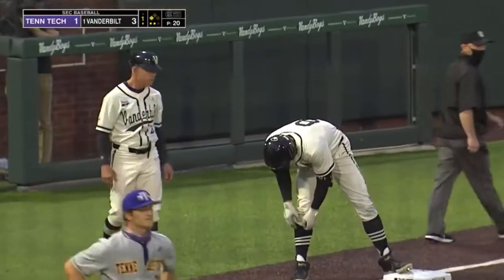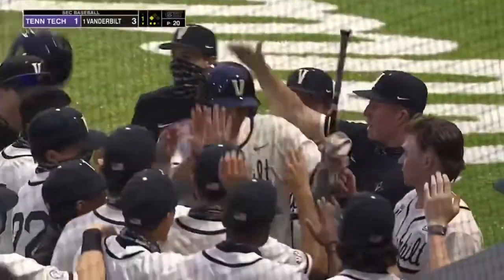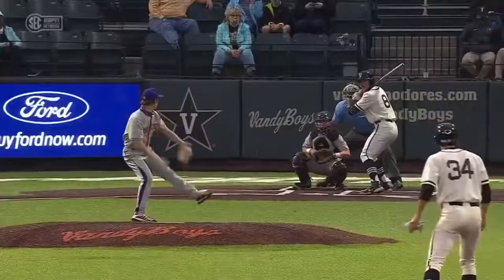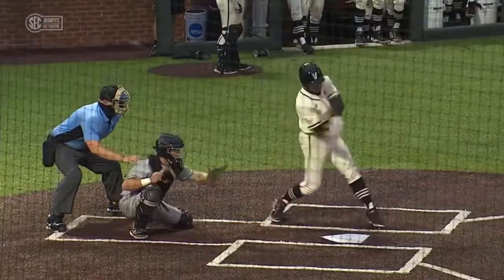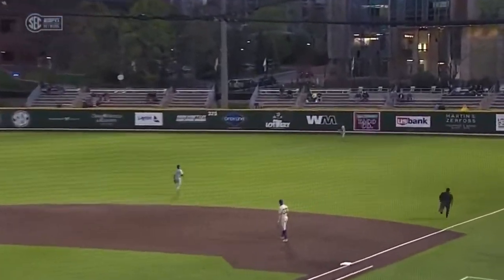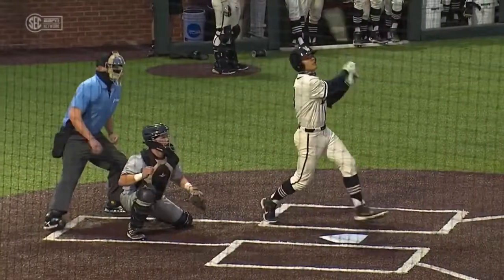Third extra base hit of the first inning for Vandy. Off the bat, I thought it had potential to get out of here. Might have a little bit of wind, might have knocked it down, but Thomas, no stranger going the other way. That was actually a breaking ball in the outside corner. And a nice job staying on it. Looks like he just kept carrying. It looked like Thomas kind of thought it was.